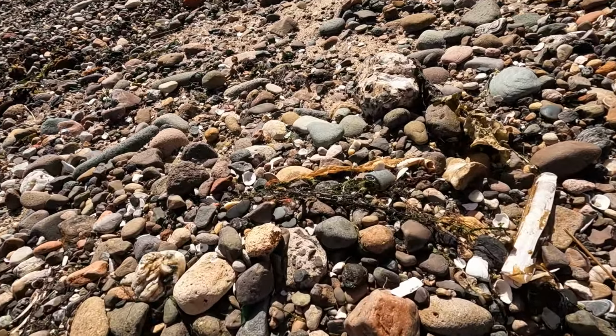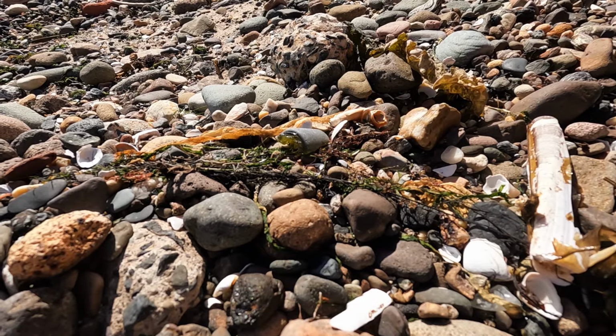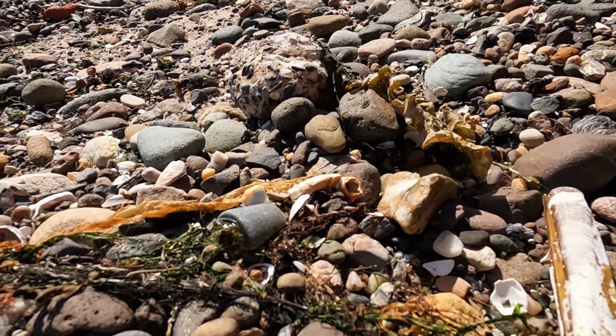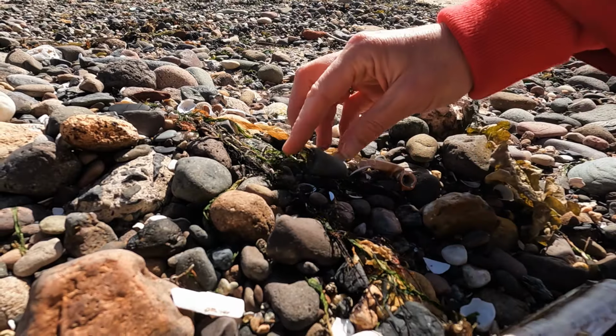I think 6 or 7 at the beginning of this year, and I think winter is always best for sea glassing. You can see what Nicole's found there. She was just about to point it out there. It's that wee crab. No, it's this bottleneck.